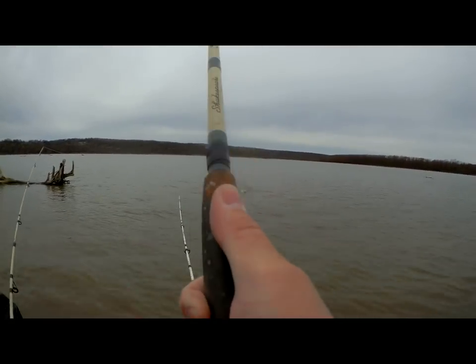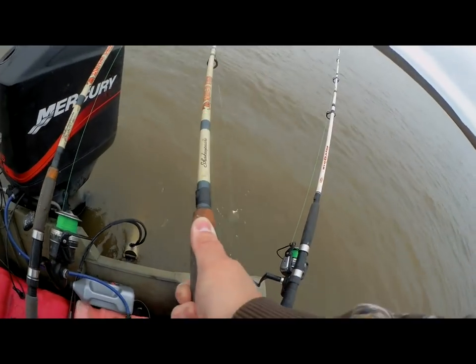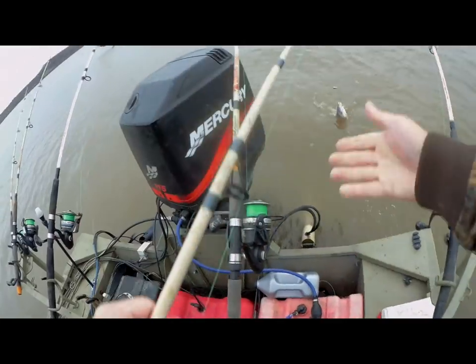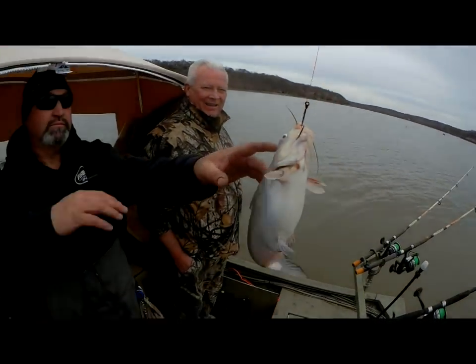He's just running at us a little bit. There's another head side blue. And under this one. There we go. Shallow today. They are, aren't they? I mean, just really, really shallow.